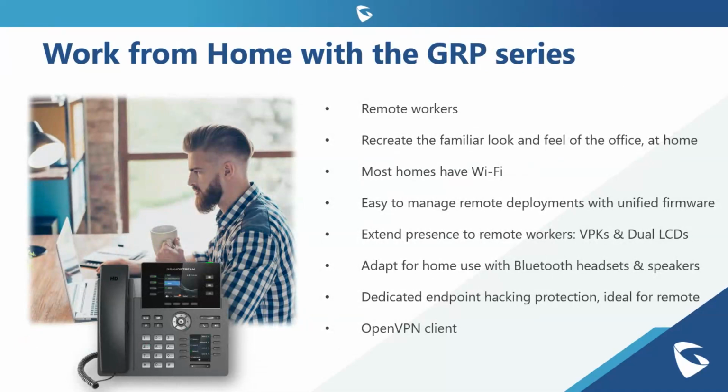Work from home with GRP series. So this one is the series of next generation IP phones. Features a sleek new design, a reimagined user experience, unified firmware, and powerful feature options. So it has dual LCDs, as you can see here. This is where you can see the BLF digitally. You can monitor your coworkers if they are busy or active. So if you're concerned about hacking, it has a dedicated endpoint hacking protection, which is really ideal for remote.